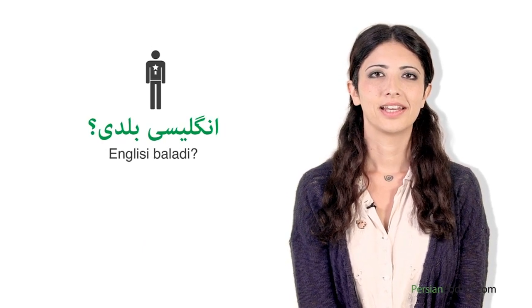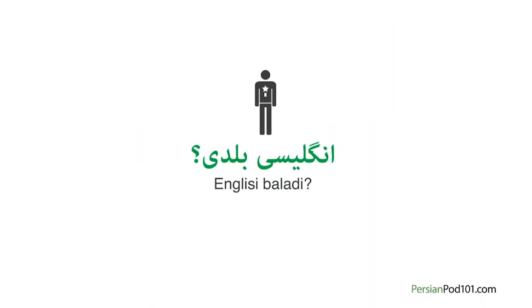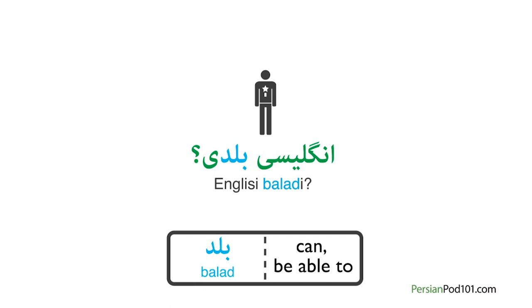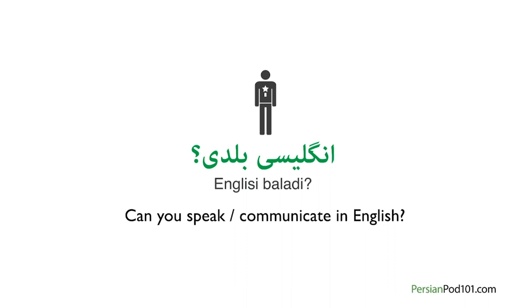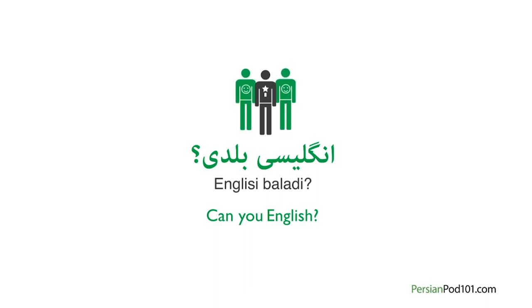Here's the informal, easy way to say it. Ingilisi baladi. In Persian, balad means can or to be able to. Adding I to the end makes it an informal question. Ingilisi baladi means can you speak or communicate in English? Literally, it's can you English? However, this is only used in very informal situations with close friends.